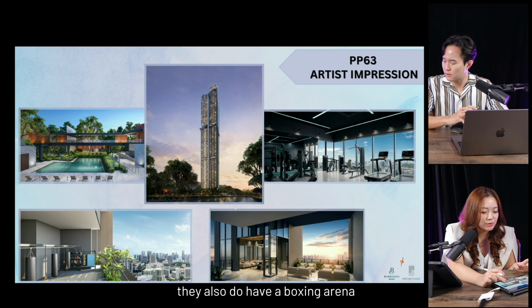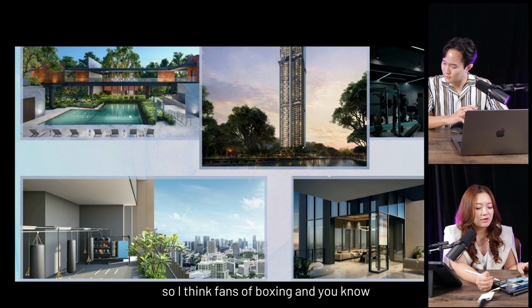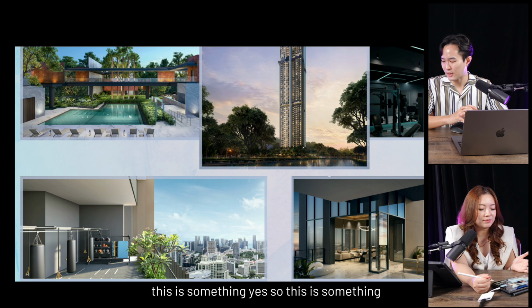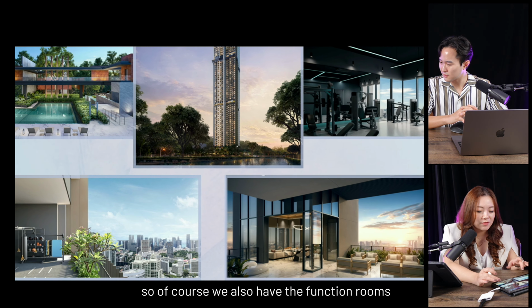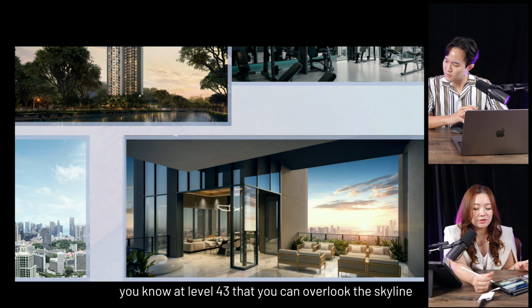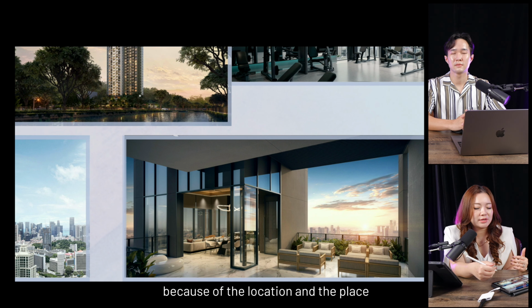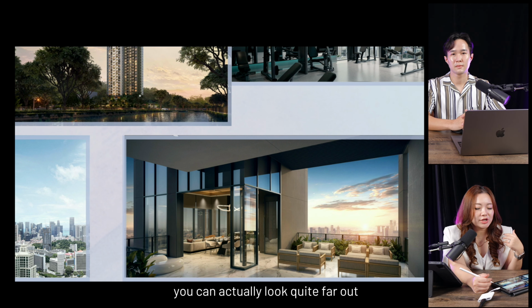Yeah, so not many projects actually invest so much into their gym, so this is something of a highlight. They also do have a boxing arena. This is something that's quite rare, so I think fans of boxing and all the people who like to exercise, this is something of a highlight for them as well. So of course we also have the function rooms at level 43 that you can overlook the skyline. So all this, because of the location and the place where we overlook the other buildings, we will show you later, you can actually look quite far out.